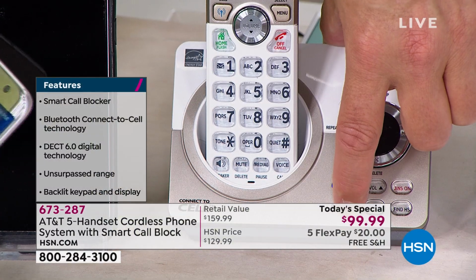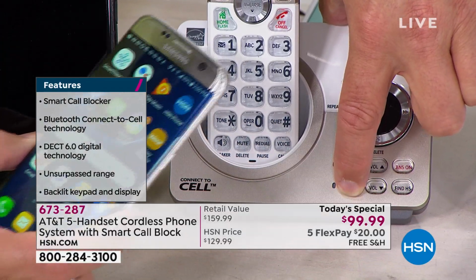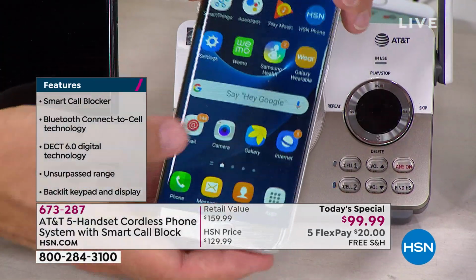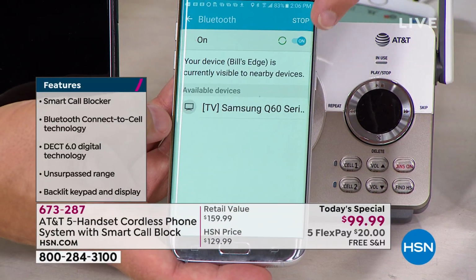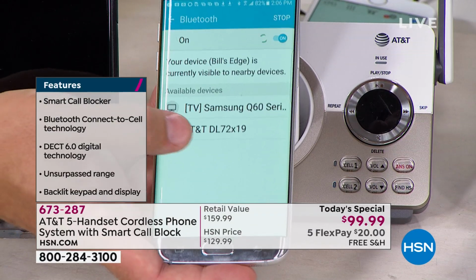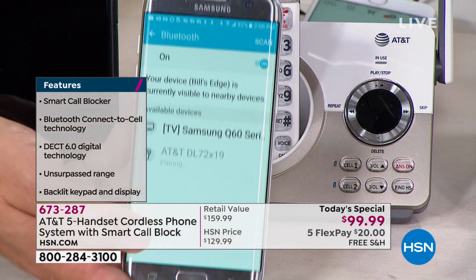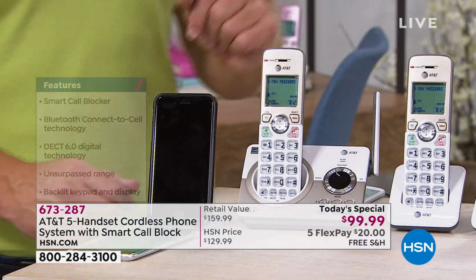So to link a cell phone, you just hold down the button for about 4 seconds. You're gonna hear a beep. And as soon as you hear that beep, you go to the settings on your phone, just like you would for your Wi-Fi, or you go to Bluetooth. And what are you gonna notice? You're gonna notice AT&T is gonna pop up right there. And now every time I walk into the house or within 30 feet of my base station, it's gonna automatically connect to my cell phone.